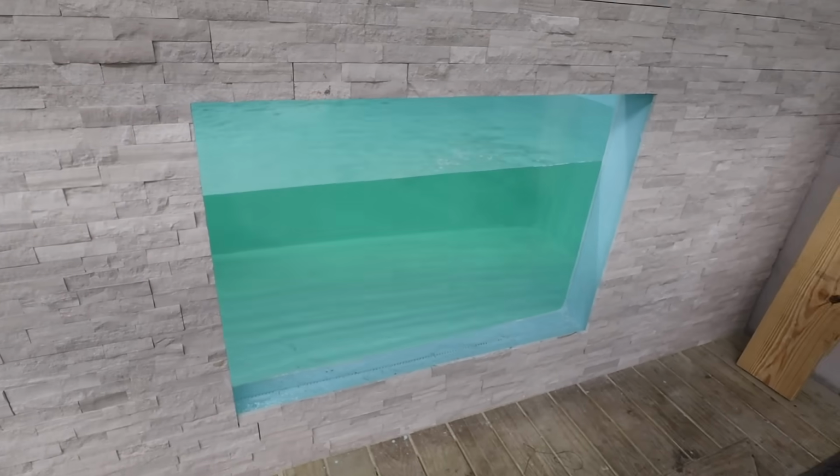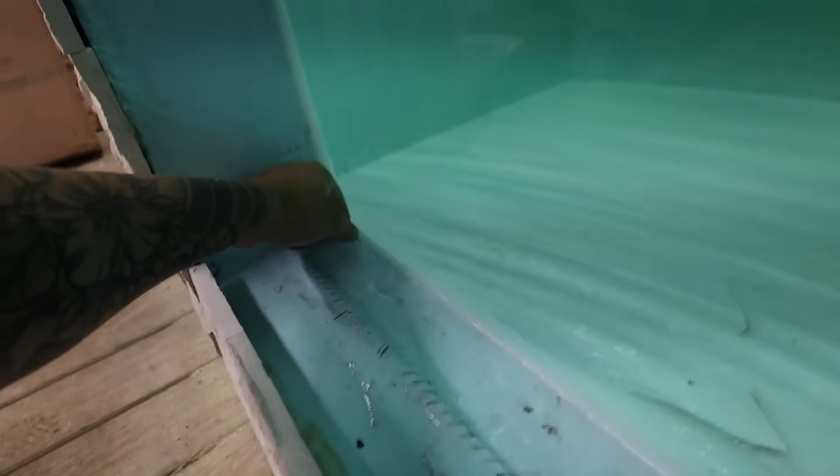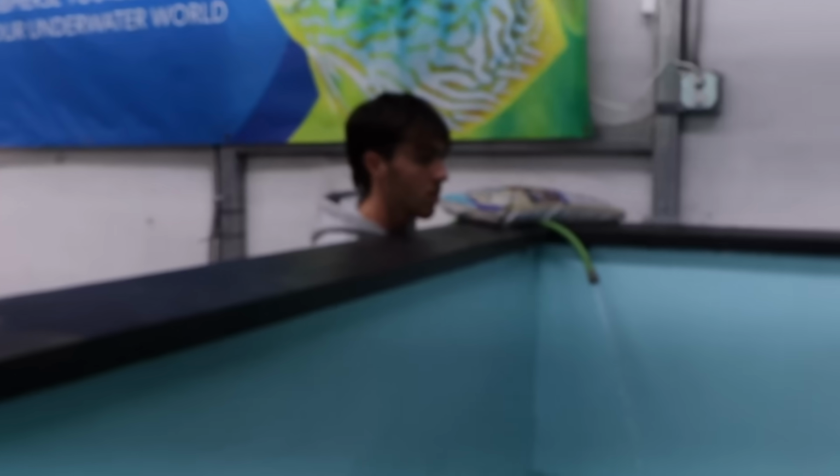I just keep grabbing the camera to do updates on this, but we are over halfway filled now. And not a single bit of water. We're gonna let it sit for a couple hours, of course, once it is fully filled up. But Brenton, not a single bit of water, bro. Dude, this could be an actual full-size swimming pool.